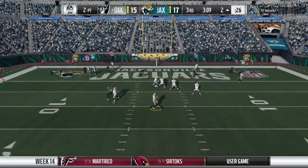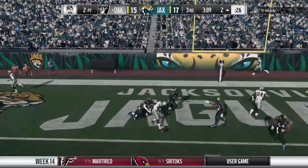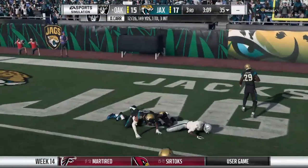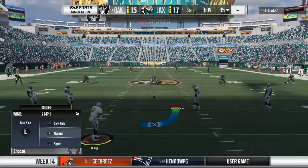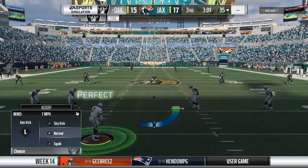From the gun, it's Carr, and this one's incomplete. They made the decision to go for two. They didn't get it. They remained down by 2 points. Should they have kicked it there?